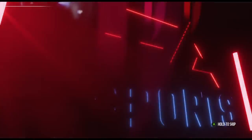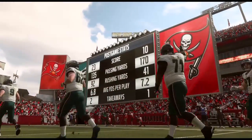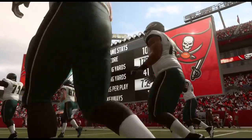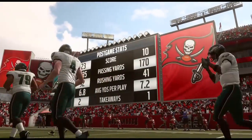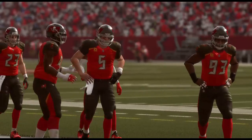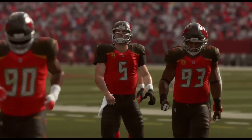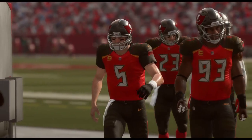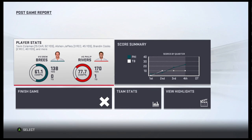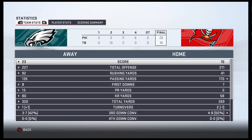And you know you prime the pump all week in your own home facility. No one thinks we can do this. Only people who believe are right here in this room. And then you go on the road, band together, and get it done. So for Philadelphia, it was a great all-around performance as they come out of this one with the victory. And they'll return home next week to take on the Indianapolis Colts. Meanwhile, for Tampa Bay, they'll drop to 0-2. And they'll look to get back on the beam next week as they host the Pittsburgh Steelers.